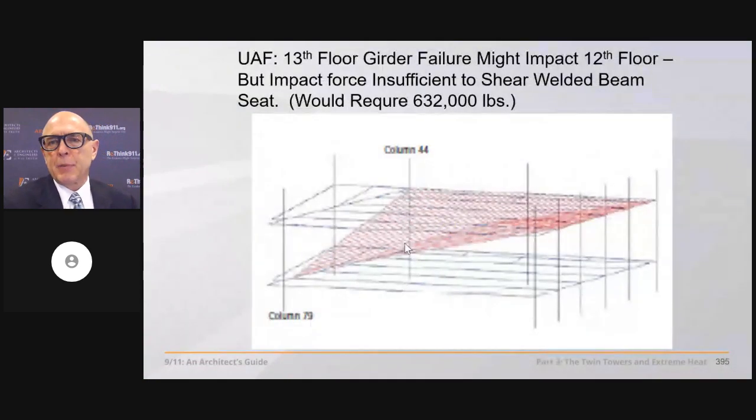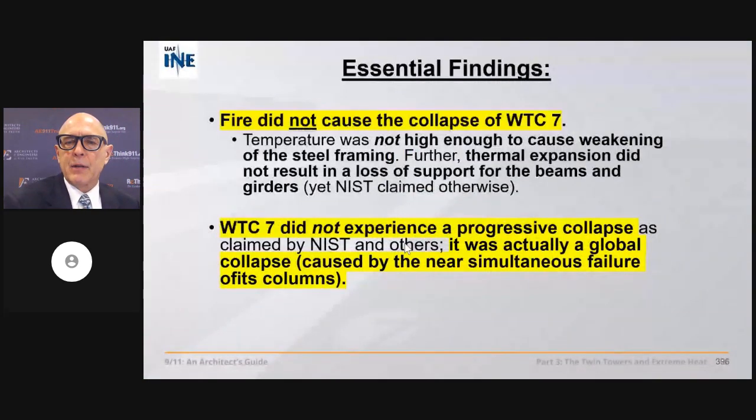Well, it's completely betrayed by the truth. They found that office fires could not have caused the collapse. They found that Building 7 did not experience a progressive collapse. It was actually a global collapse caused by the near simultaneous failure of its columns.